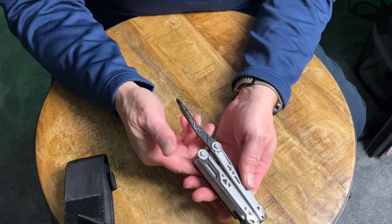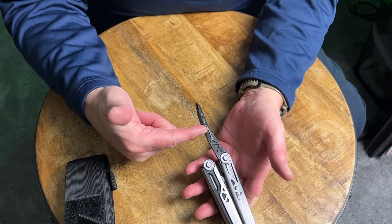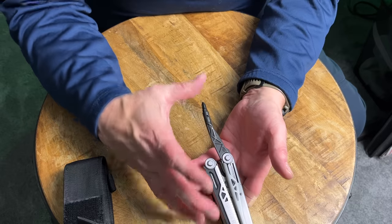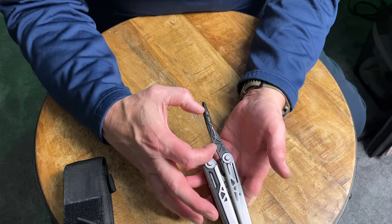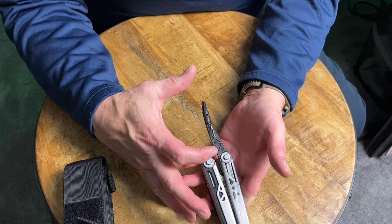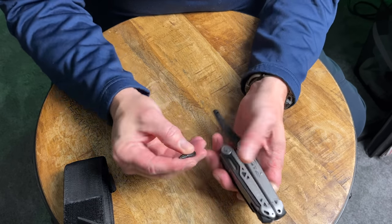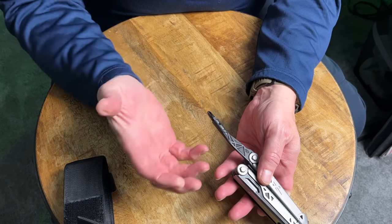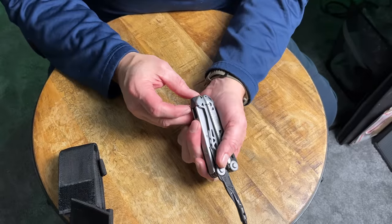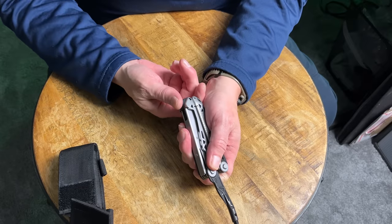The other thing that I love about this particular one is the center drive screwdriver or bit holder. As you know, most Leatherman style tools, the bit holders are very small and short. Well, this thing actually has some length to it, so you can reach and get a little bit of leverage on what you're working on. And it fits normal bits, nothing oddball. If you want to change out some bits, there are some extra ones included, and they are stored here, which is kind of a unique system.